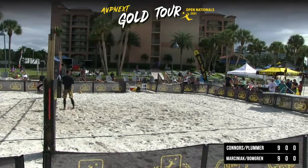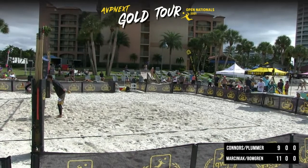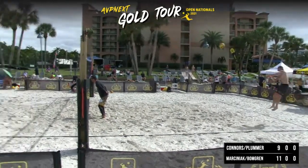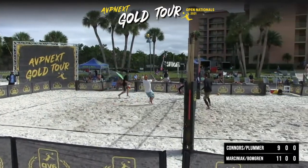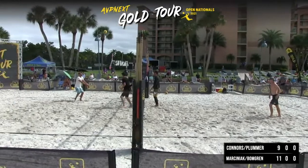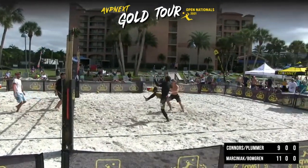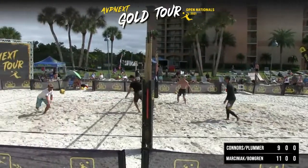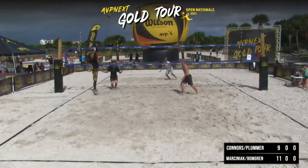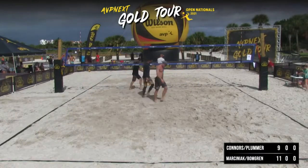Bomgren having played in Wapaka in the men's open, playing, I believe, at least with a relative. I'm taking a shot in the dark there. His brother, Brian. And they finished second in the open division. Now he's here teaming up with Piotr Marciniak. Also at Pottstown as well, I believe, Kyle. Oh, good. Oh, great pickup. Nice set. High chop over the top by Marciniak.